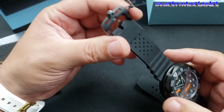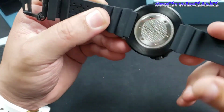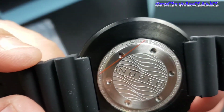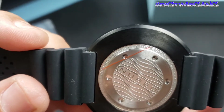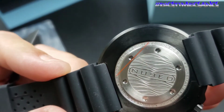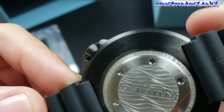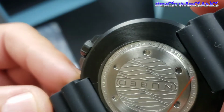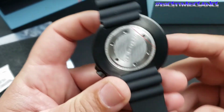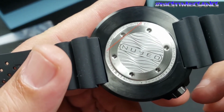Nice black silicone strap, black buckle, a solid case back. And then we've got water resistant, 1,000 meters, limited edition, number 408 out of 500, automatic. Flip it over. Sapphire crystal, stainless steel case. And then that cool design with the Nubeo on it. Just really good looking.